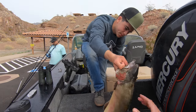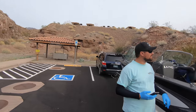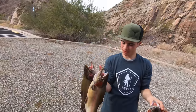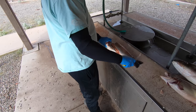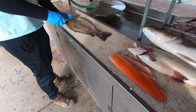Monster number two. Yay. Pull the plug for me, if you don't mind. Monster trout. These are like 4 pounders each of them. 4 or 5 pounders. Sweet. Looks just like a salmon fillet. Wow. Looks like a coho salmon fillet.